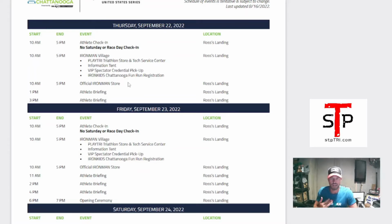So I definitely would hit the Ironman store as soon as possible. All the good gear goes pretty quick, so if you want the good, awesome race hats, race t-shirts, anything like that, you better hit the Ironman store and get that as soon as possible, because the good stuff goes quick. Because if you like it, odds are everybody else likes it.